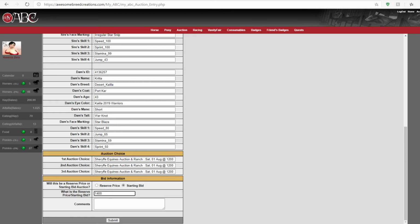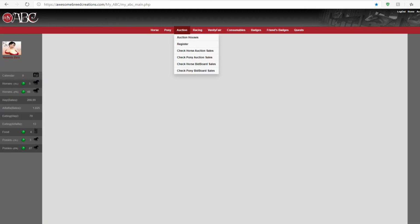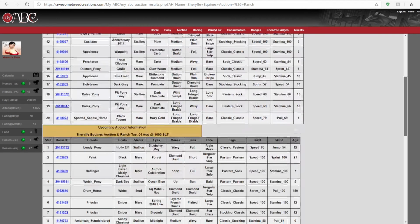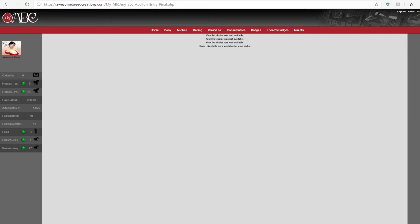Again, I'm pretty sure. I'm going to double check though, to make sure the auction houses for the Saturday is full. Upcoming auction. Yes, okay, it is full. So you can click on this, be like submit, and if it's not available, it says here your first, third, second, there are no stalls available. But that's how you register your horses.